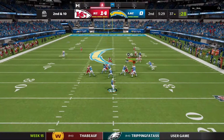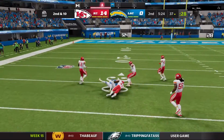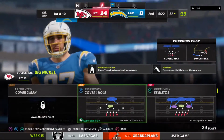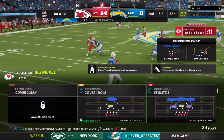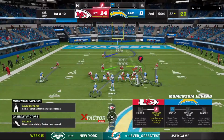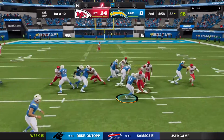Back to the air, Herbert on second down. And this one caught by Travis Kelce. And he takes this one down almost all the way to the 30. Getting it to him in space pays off big time. That winds up going for 31. And that might be exactly what they needed to wake up this home crowd. They haven't given them much to cheer for so far. And never underestimate the effect the home crowd with you can have on a game.